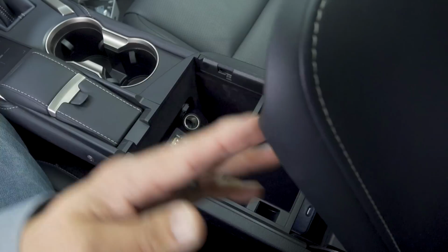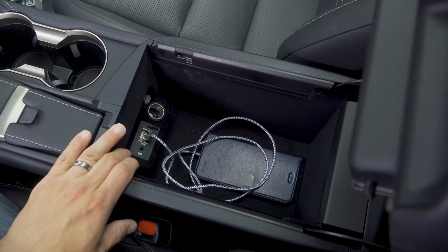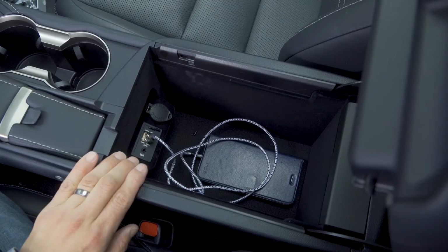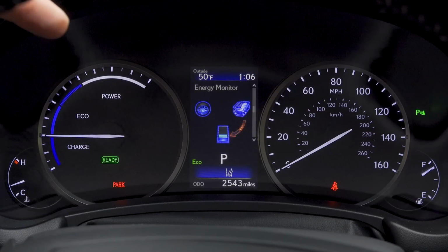This opens to reveal a 2-tiered storage compartment where we have one little removable divider right there with coin holders in it. And under here is where we find 2 USB inputs, an auxiliary input, and of course, a 12-volt power port. There's a decent amount of room right in there, so you can put wallets, keys, that sort of thing.